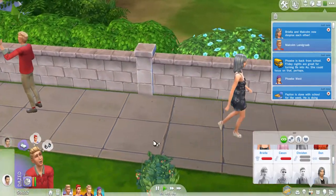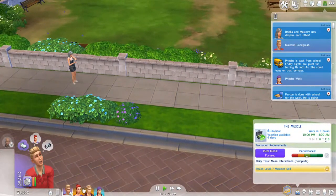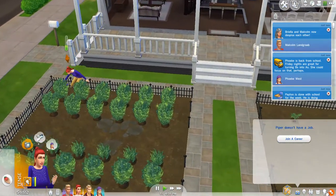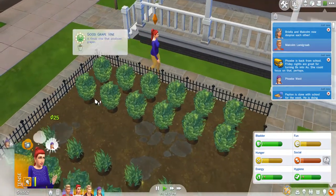Did he finish? Oh, there's this other enemy. Okay, let's see here. You know what? His daily task is complete, so I'm just gonna send him home and check on Piper over here and check out how she's doing. I'm guessing she's harvesting things, or I don't know what she's doing. Yeah, it looks like she is harvesting things.